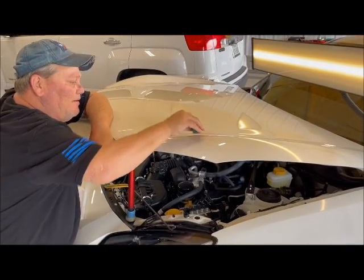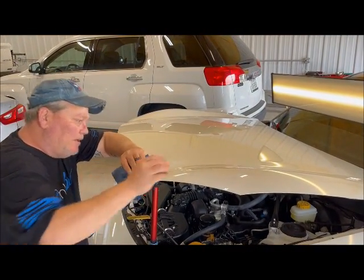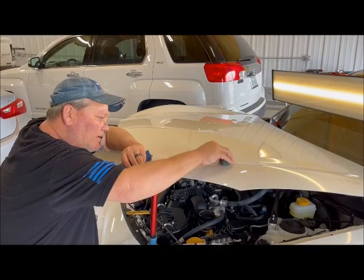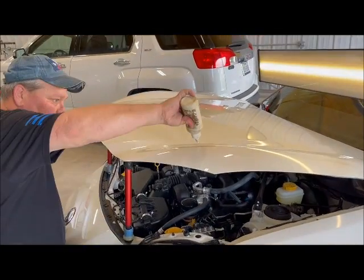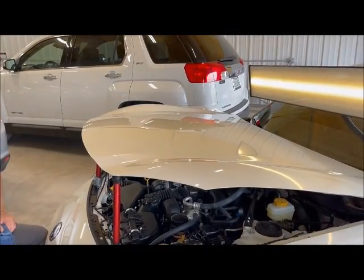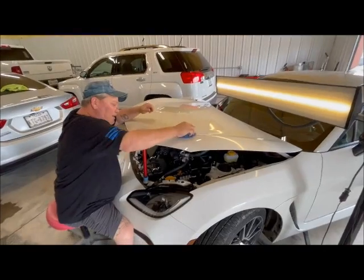If you're wondering what he's doing here, he's getting rid of the wrinkles in the aluminum. And so he's got to kind of sand it, buff it down a little bit, and then he'll wax it out with a super expensive wax that is just primo.